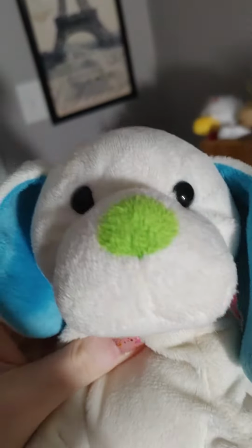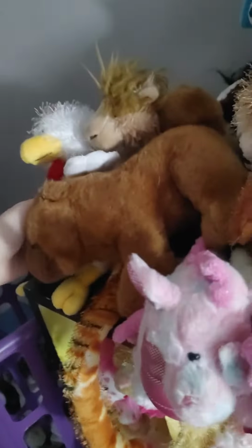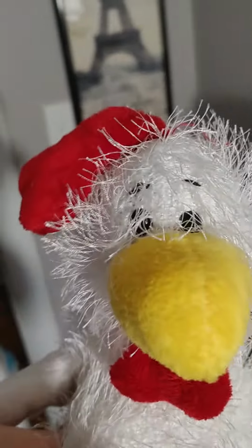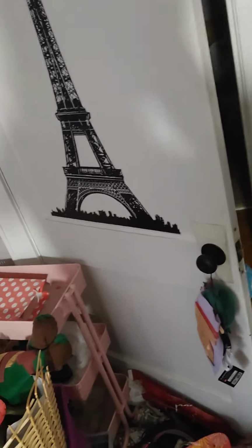For you guys, another Webkinz haul. We got one Webkinz at a thrift store. A few days ago, I went to Goodwill and I got a new Webkinz. Let me grab him. Chicken! Here he is! Here's his W right there. Here's his tag. I can hold him, right?